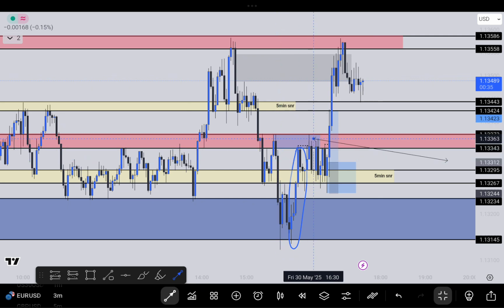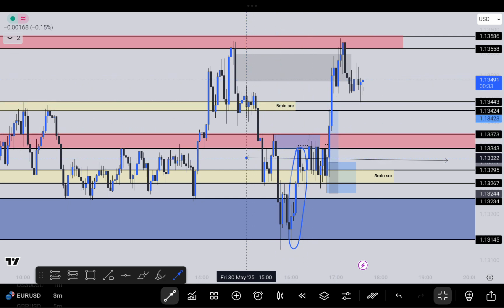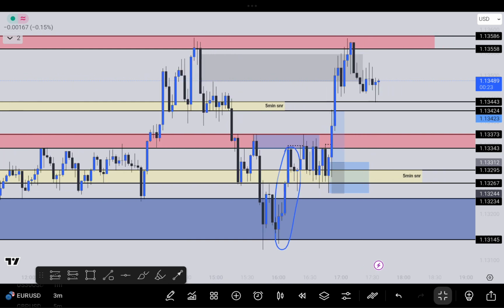Now, why did I look for longs in a market that was bearish, right? So what do I mean by saying the market was bearish? Bearish simply means that the market is dropping, sellers are in control.